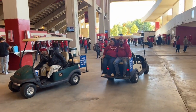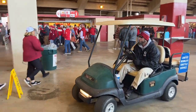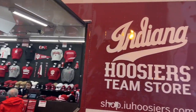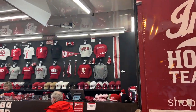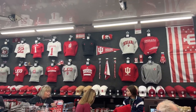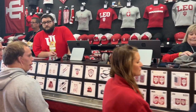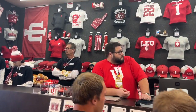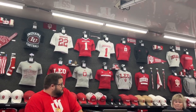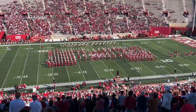These folks are getting a ride. This guy's looking for people, so they bring you right into the stadium here. You gotta like that. Say I told you. And you can get all sorts of cool things like shirts, pennants, flags, caps. All for affordable pricing of $40, $30. Sure. A lot of great stuff. Came on the victory over the Terrapins with Indiana Fight.